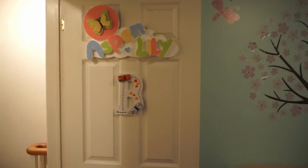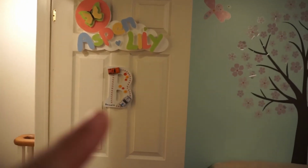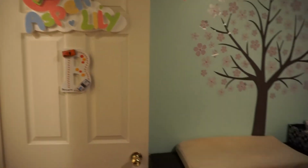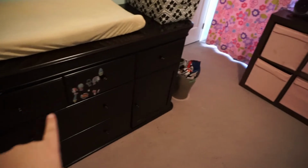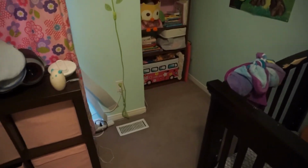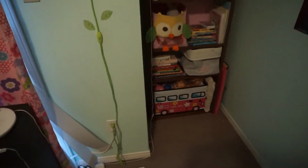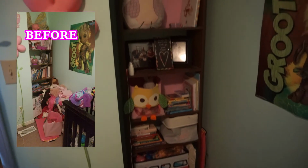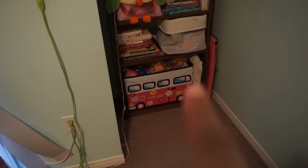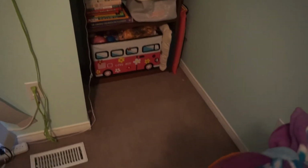I still haven't had the chance to fully complete Bennett's room, but at least now we have his name on the door as well as Aspen's. So I haven't gone through the drawers yet. I did manage to finish off this area, and it looks one heck of a lot better. So there is their bookcase now. Leftover dolls and stuff like that are down in that little container there. And then I just left the rest of the floor clean and free.